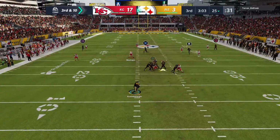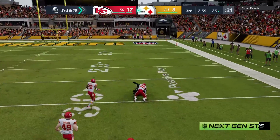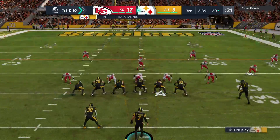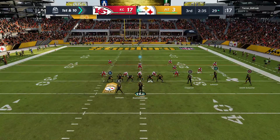Now it's Roethlisberger. He'll rifle this one deep right side. And that's caught inside the 30. If there were any concerns about the elbow for Big Ben, I think the evidence there shows us that he's just fine. 1st and 10 at the 29-yard line.